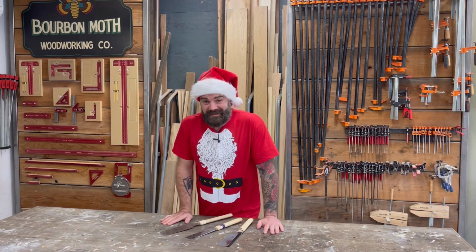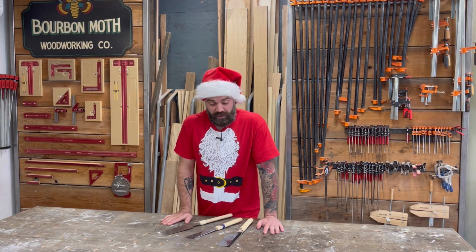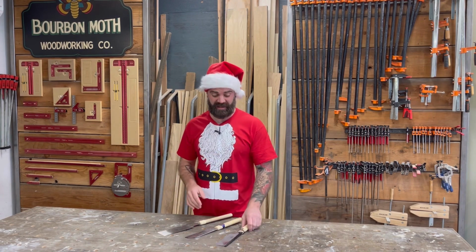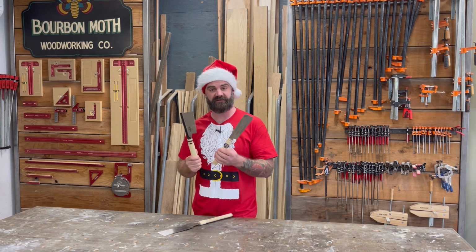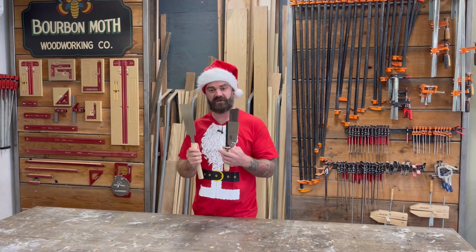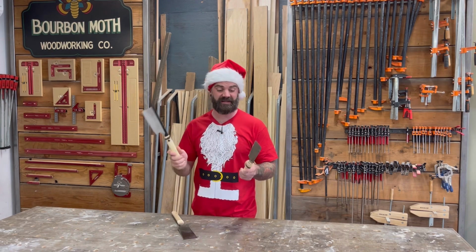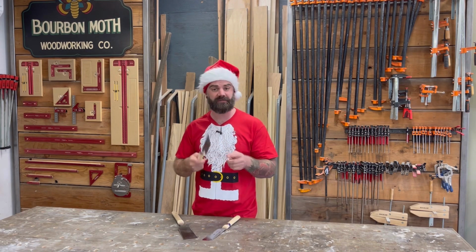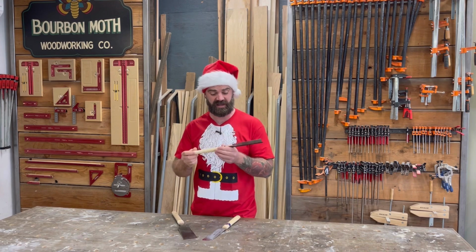Now this next one is honestly my go-to gift whenever I'm buying something for another woodworker. It's not crazy expensive as far as tools go, but boy are they handy, and that is a Japanese pull saw. They come in a variety of different sizes and shapes for different uses. They're great for flush cutting things. You can cut dovetails with them. You can just shave off a little tiny bit. They're crazy sharp. The blades are replaceable. I cannot say enough good things about these saws.